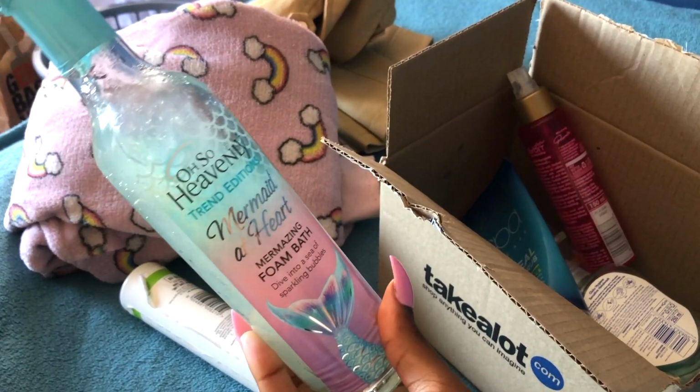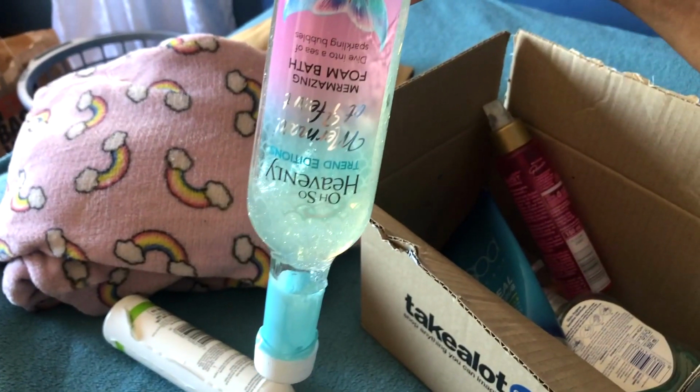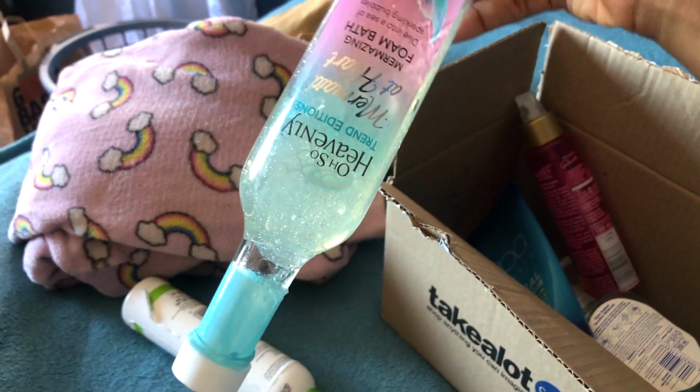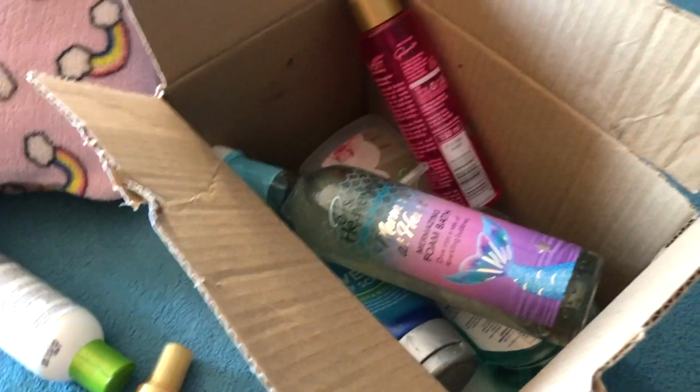I don't even really take baths. I don't sit in the tub ever. I always take showers. The last time that I tried to do this, I was just so put off. I'm just gonna give it away to somebody who might have more patience than I do.